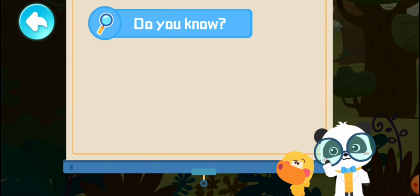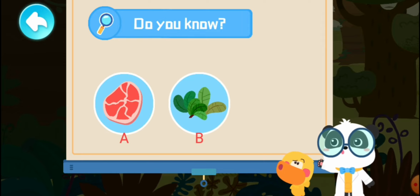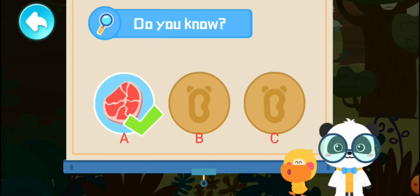Know what Velociraptor likes to eat? A. Meat. B. Leaves. C. Fruits. Whoa! That's right! You are right!